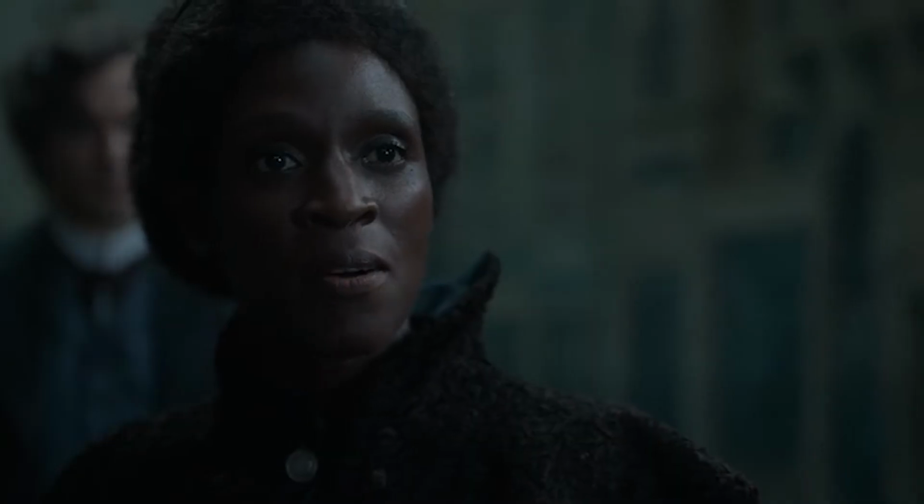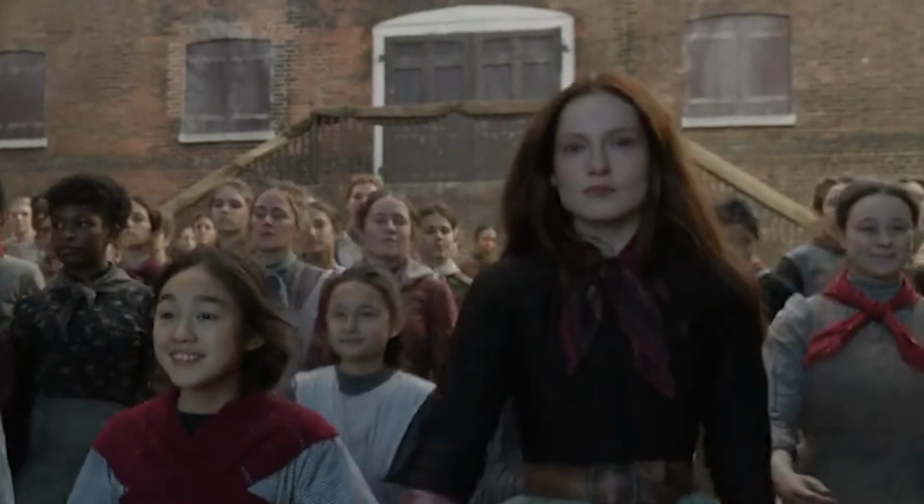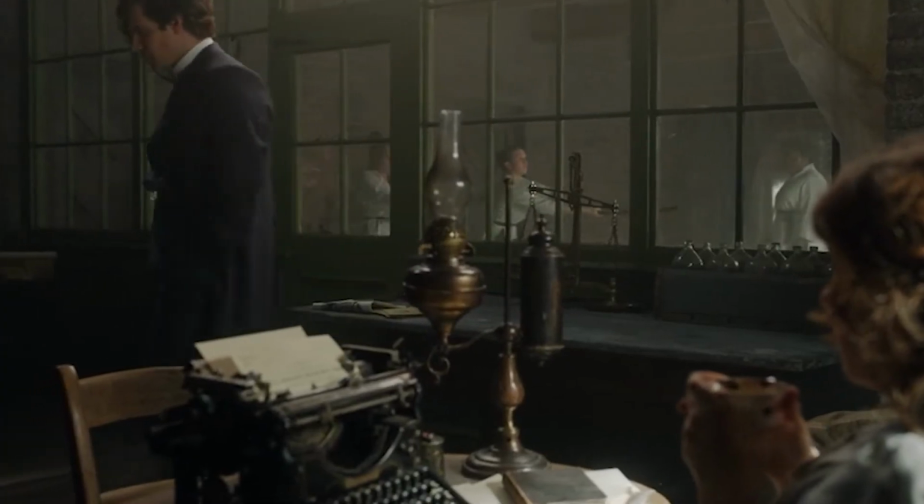Even though Sarah Chapman's true story and the Match Girls' strike had different outcomes, in reality, many of the workers' demands were similar to those of the Match Girls in Enola Holmes 2, particularly the one regarding the lethal phosphorus. Maybe history isn't all that boring after all.